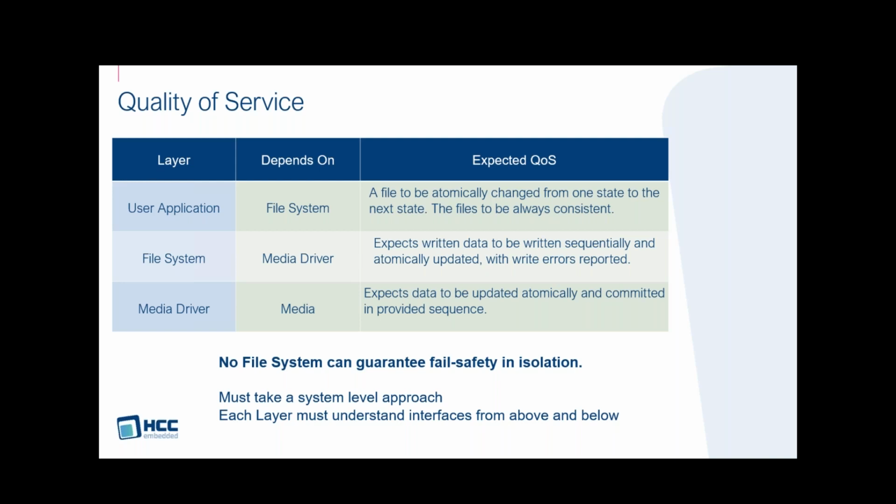In complex systems, lots of data gets written in parallel, particularly on things like SD cards where they're optimizing for performance. They remap data within the flash, and sometimes sectors get written in very different orders to which you committed them, because they're optimized for performance and not for fail safety and reliability. But if we can't guarantee that data is written to the disk in a sequential way, so we update something and then something later gets updated, then we can't do the basics of ensuring that an operation is closed consistently. And without being able to do that, we can't guarantee fail safety.